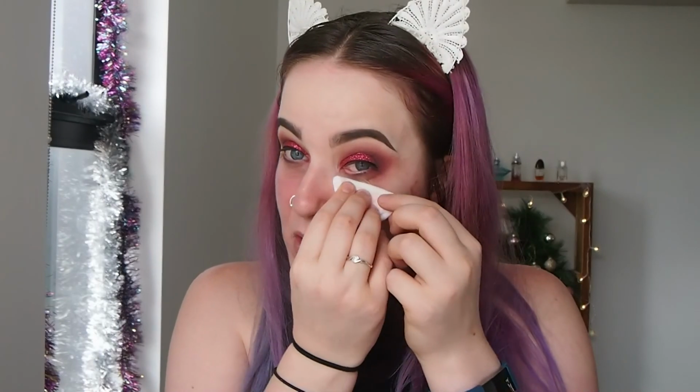Alright, I'm just going to take a cotton round with some micellar water on it. I'm just going to clean up that glitter. And on this side, I'm just going to clean up the shadow as well.